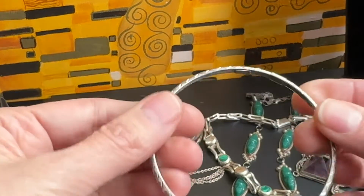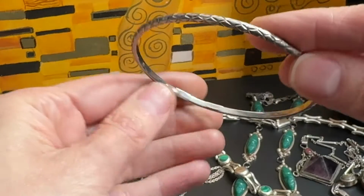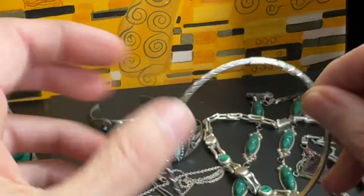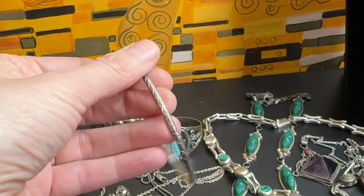And then look at this. This is just a really sweet bangle. It is older. It is stamped right there. And I don't know, I just like the diamond cut on it. Really pretty. Too big for me, but just a lovely piece.